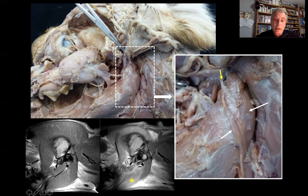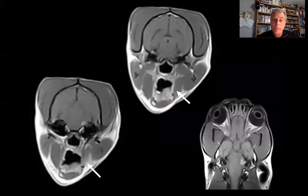Okay. You see in this image an animal that presents a lesion in the rostral belly of the digastricus. It has also affected all the masticatory muscles here innervated by the mandibular nerve. This was an animal with a lesion of the mandibular nerve, trigeminal. And can you see that the caudal belly is not affected because the caudal belly is innervated by the facial nerve.